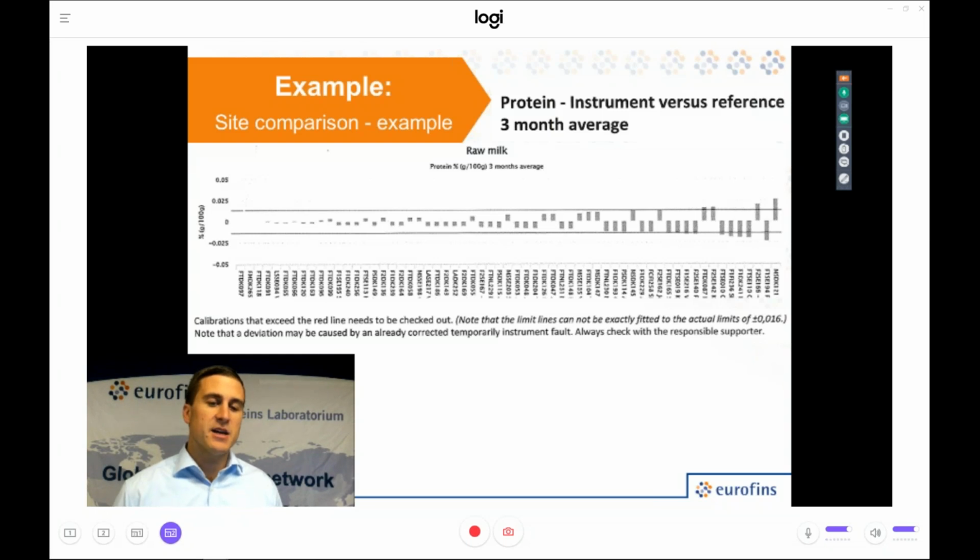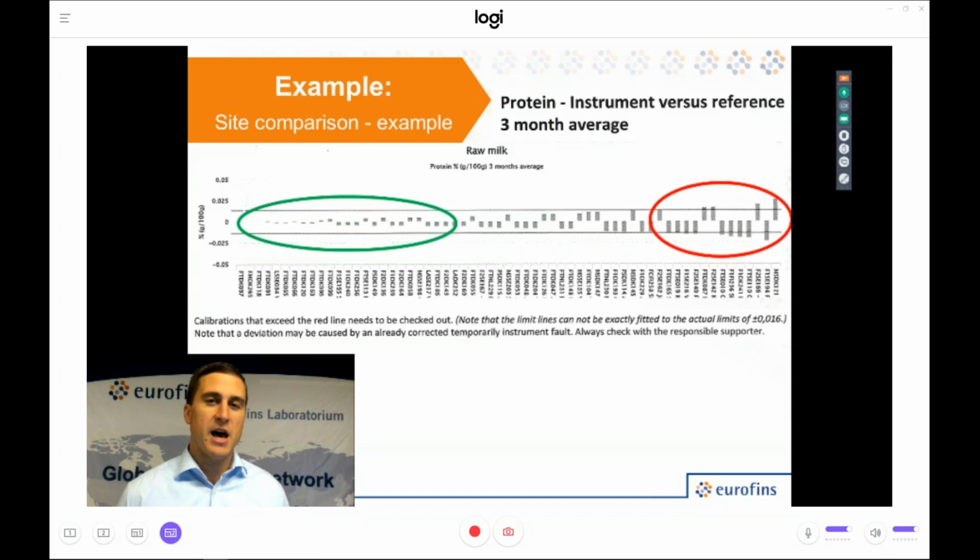And here we will show, say for instance, the protein, where we see the 3 months average on all different sites. On the left, we will see the sites that are very, very good at calibrating their instruments. This is a residual plot, which means that everybody should aim for 0. The variation should be 0. And they have very, very strict limits of plus minus 0.016. So these are the limits that they aim for, and you can actually see that very few sites have a variation higher than that.